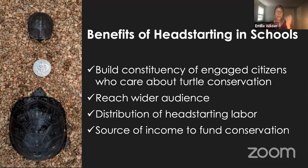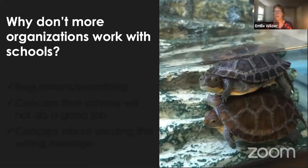And finally, we found that working with schools is a source of income or revenue for conservation. So at a very minimum, you're sharing those husbandry costs. But we've also found that many schools have funds set aside for external programming, and turtle head starting is a really good opportunity for hands-on STEM learning, and schools are very, very interested. We've been able to defray some of our field costs, such as radio tracking and nest surveying, through income from school programming. And we also apply for grants that help us provide free programming to schools that are in underserved communities that might not have the funds for external programming, so we can make sure to reach a wide audience of students.